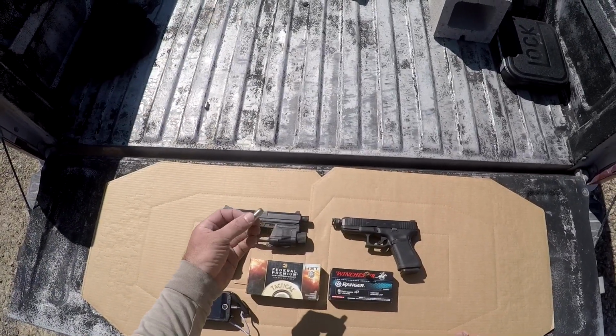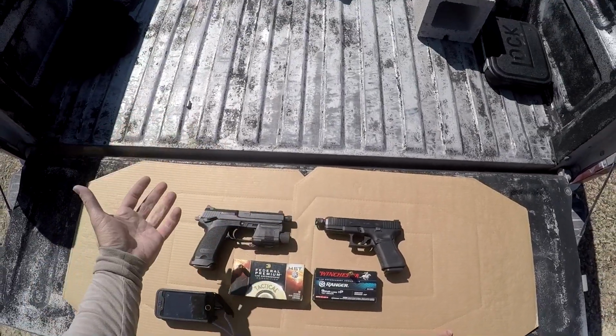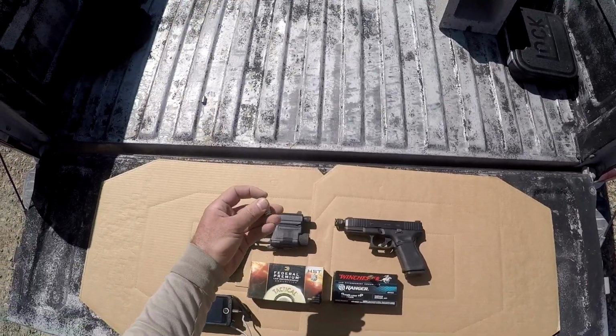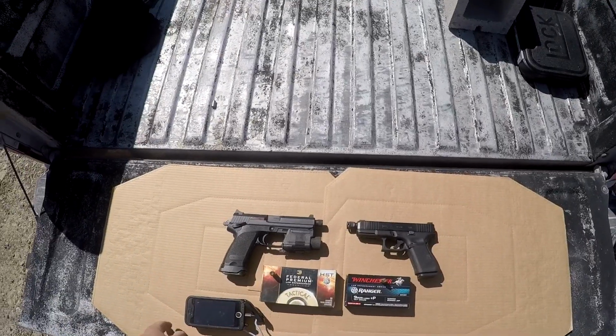This is not a reduced velocity load. Out of this HK USP with a factory HK threaded barrel, we're getting about 1,170 feet per second. It's definitely warm, and you definitely know when you're firing it that it's full power. There's a noticeable difference in recoil between these two.